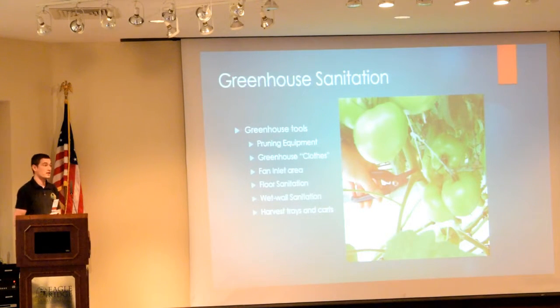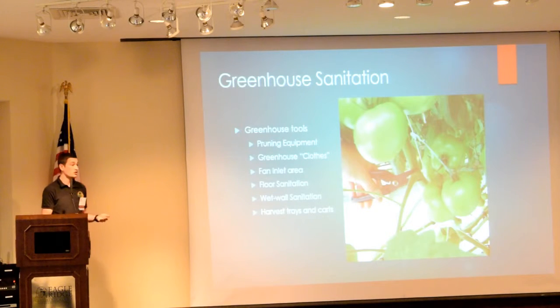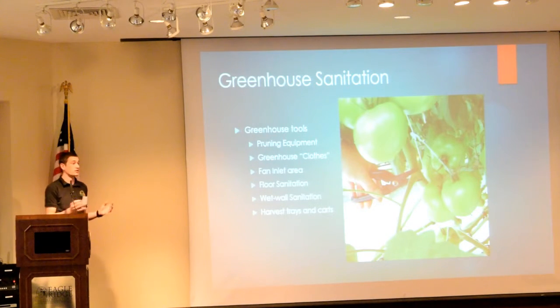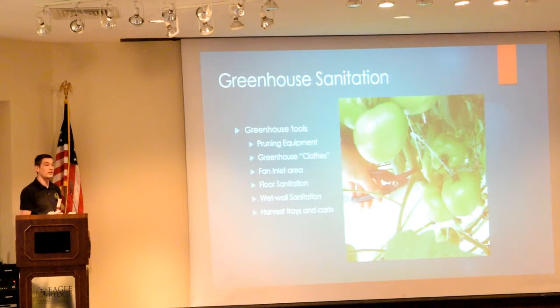Like Steve had mentioned earlier, greenhouse clothes are also a really great idea. That doesn't have to be scrubs to enter a hospital clean room, but having a separate jumper or a separate suit in that head house, never exiting that greenhouse, but something to change into when you're going into that greenhouse before you start working those plants.